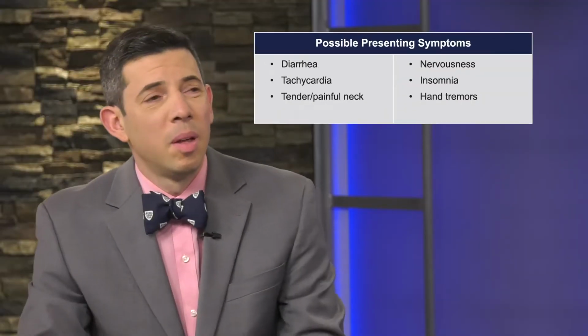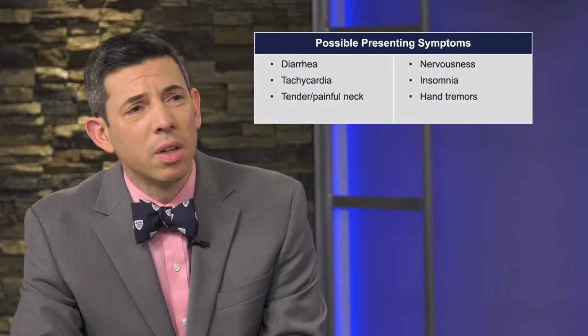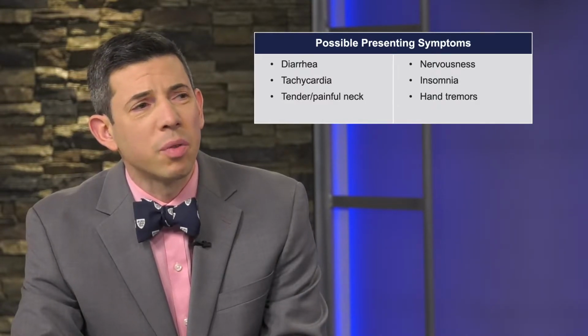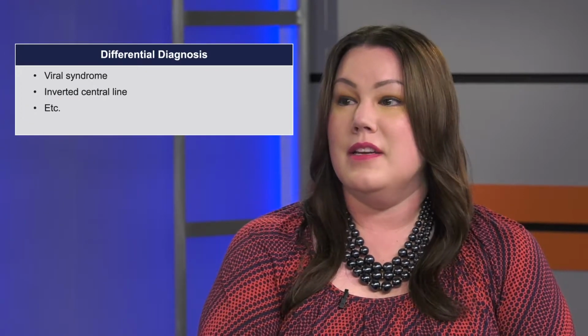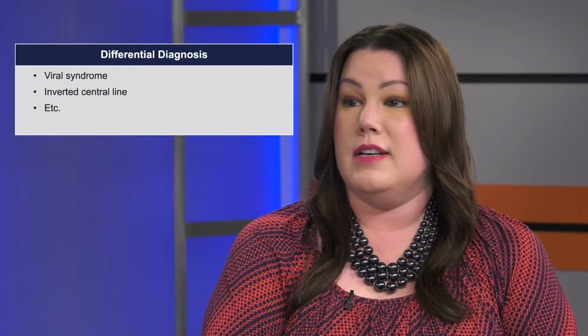One common toxicity we see is thyroiditis. Oftentimes we pick this up as a routine lab abnormality and patients present asymptomatic. Possible presenting symptoms might include diarrhea, tachycardia, sore throat, a tender or painful neck on examination, nervousness, insomnia, or tremors. Differential diagnosis: it could be a viral syndrome, an infected central line, or other causation.